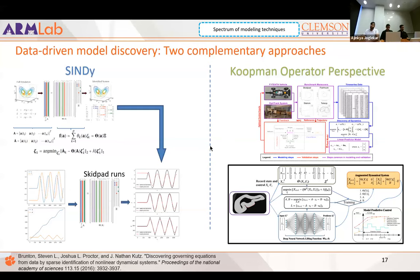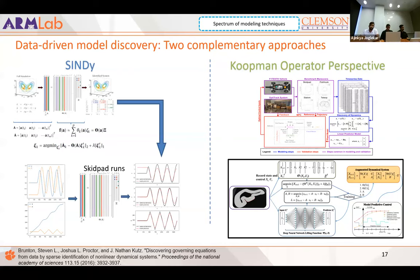So SINDy is basically sparse identification of nonlinear dynamics. The premise is pretty simple. Similar to Koopman, where we have lifting, it's not exactly lifting, but it's multiplying the original states with a candidate function library. So you're basically creating permutations and combinations with different basis vectors, and what you're doing is a regression. If you see in the image on top left, dA by dt is equal to phi of A times C, which gives the coefficients associated with the candidate terms that you take.